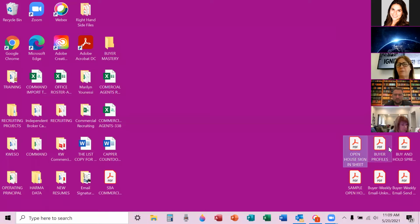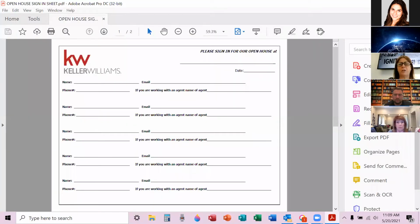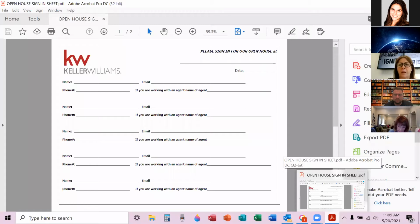Open house sign-in sheet. For those of you who haven't been doing open houses yet, or haven't had the opportunity to do an open house, I have a really cool sample open house sign-in sheet. If you are holding an open house for another agent, a mega agent, they will give you their own. But this one is a really nice open house sign-in sheet because it's got the basic information. And rather than saying, are you working with an agent, it says, if you are working with an agent, name of agent. People are more likely to answer honestly when you ask the question like that. Okay, so this is an open house sign-in sheet.